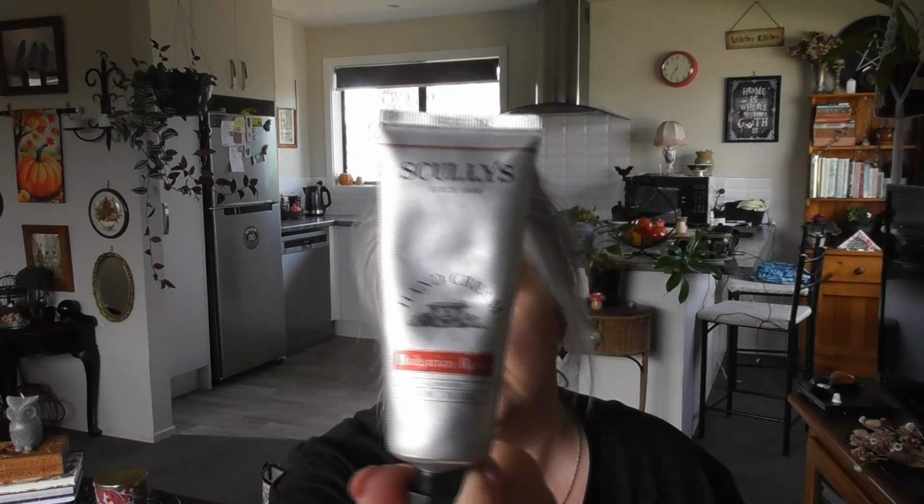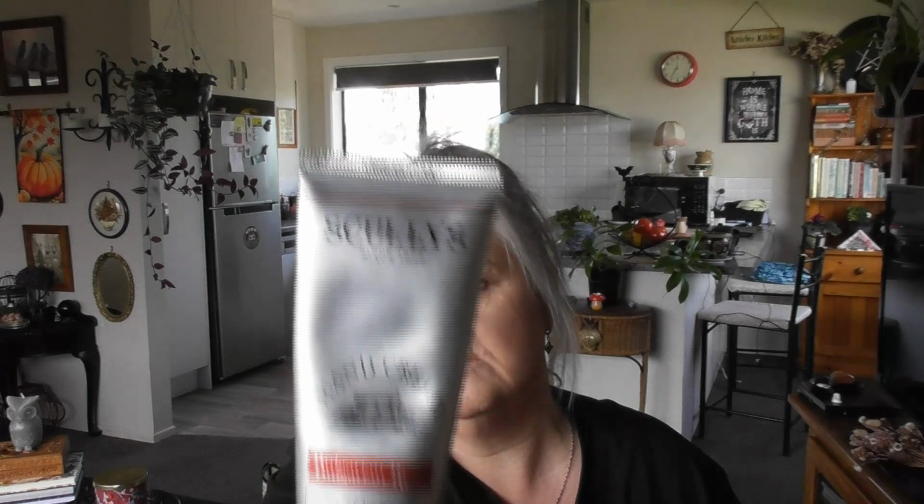This one's one of my favourites. This is from Scully's. This is a New Zealand brand, and it's Bulgarian Rose. I do lots of different scents of this, but this Bulgarian Rose is my absolute favourite. A hair tie.